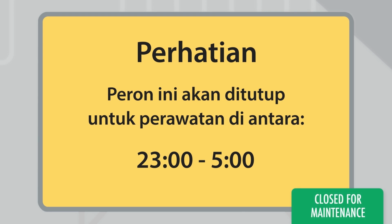The notice reads, "This platform will be closed for maintenance between 11 p.m. and 5 a.m." Peron ini akan ditutup untuk perawatan di antara pukul 11 dan 5 pagi.